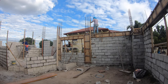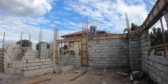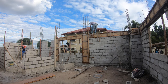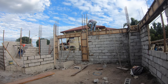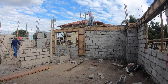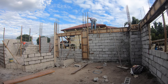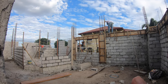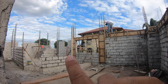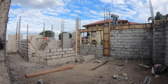The guys are still working concrete. As they came around the corner, they took a break getting the concrete made, new batch of concrete. Now they're working on filling up. This one here is column number 4. This is the second one inside of the master suite. They're going to pour the lintel beam up here as well and work their way over to column number 3, which is actually in the middle of the bathroom.